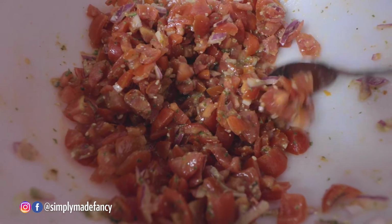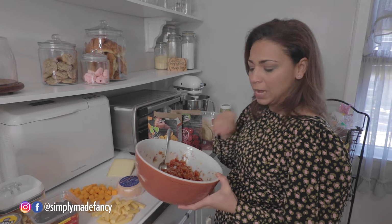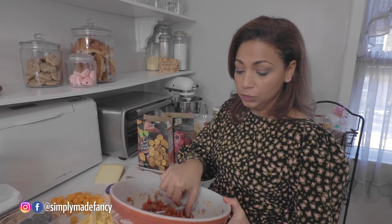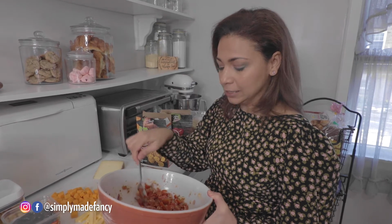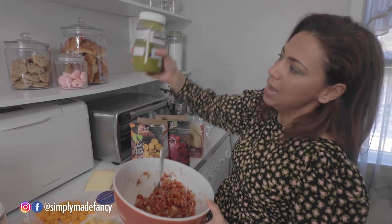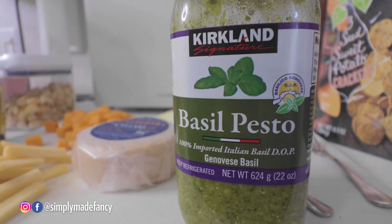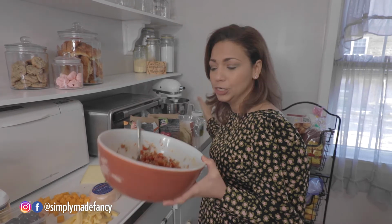It's super simple. It's just chopping up some tomatoes, making sure that you get a little bit of the liquid out of the tomato and no seeds if you can. Then you put some garlic and onion, salt, pepper, a little bit of lemon, and I put the pesto from Costco in there, and that's pretty much it.